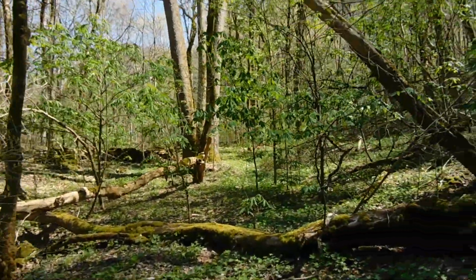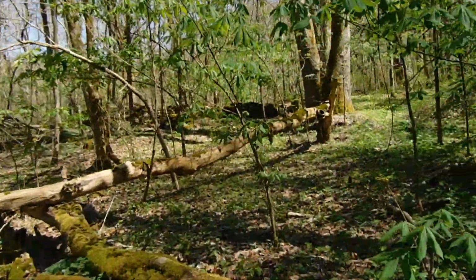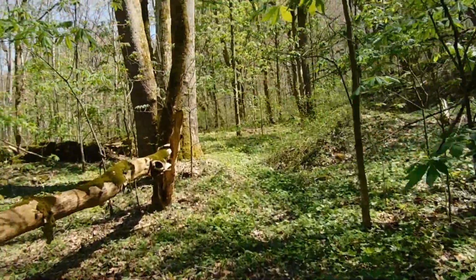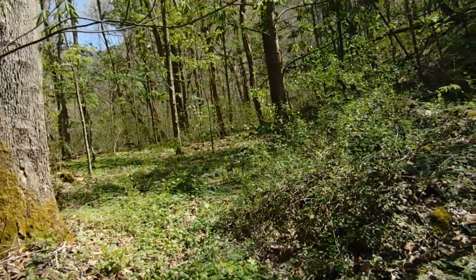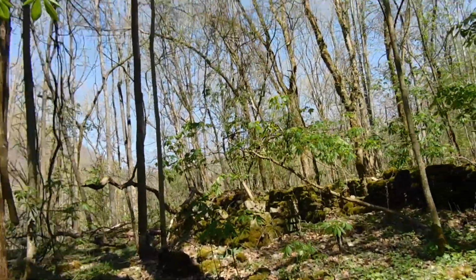Some more foundations over here. Ow. There's just so much to it here. Fire Creek, Berry, and Sewell were all big towns. Well, Berry I don't think that's too big. I know Fire Creek and Sewell were big towns. I know that. Berry I think is a pretty good sized coal mining town too.